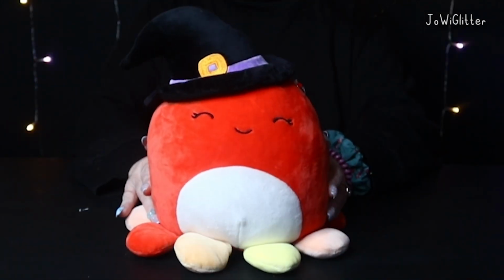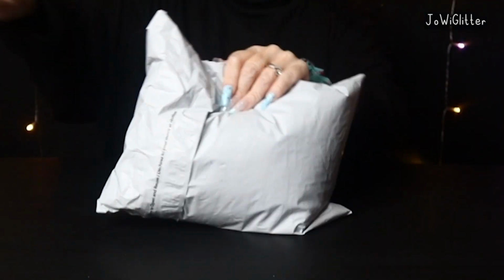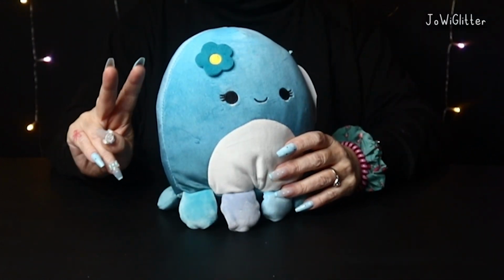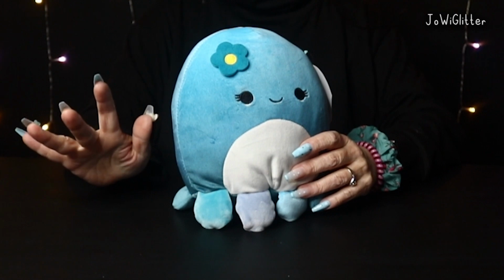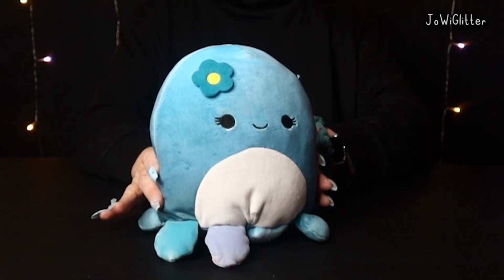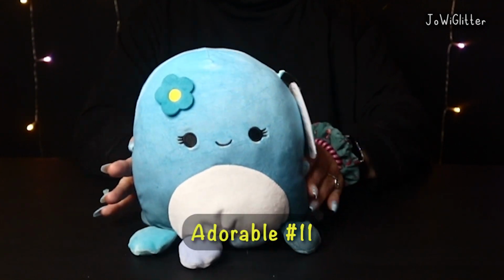All right, let's get the next one. Okay, let's open this one. Looks like a different color, but I already have more different ones than I thought. I thought I only had two different Squishmallows, two different names, but there's turning out to be more than I realized. So we now have Mary Beth the Octopus, and she is adorable.